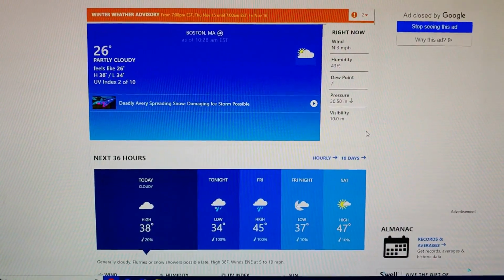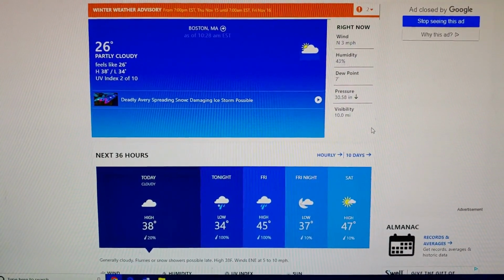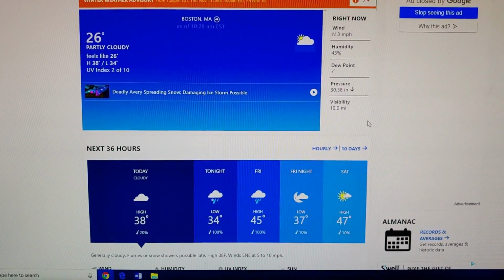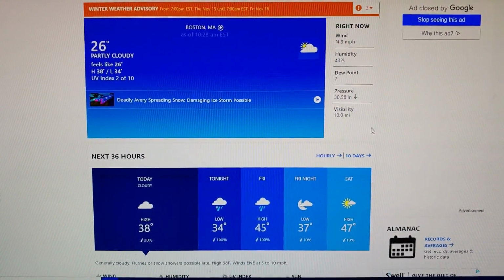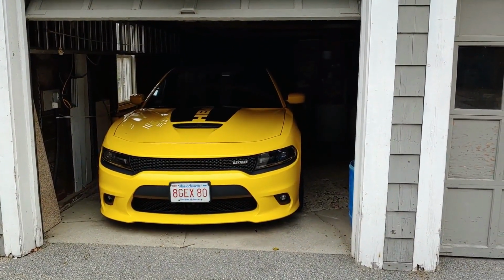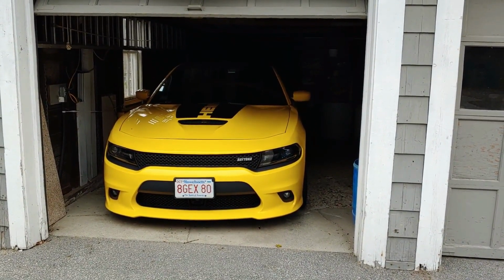All right, Daytona fans, let's transition to the car. Right now, it's 26 degrees, a high of 38. Oh, man. And I guess it's supposed to snow or something tonight, but we'll see. Anyway, let's see what Titan thinks about it being 26 degrees out right now. All right, guys, here's what Titan has to say about 25 degrees. And here's what I have to say about getting an exhaust.